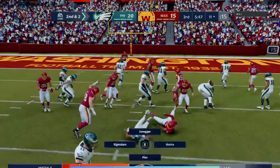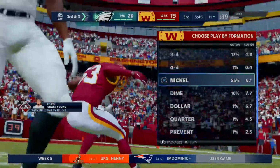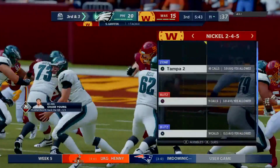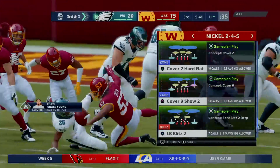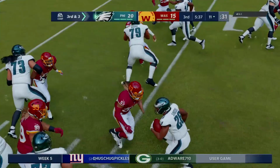Another run with Sanders. And this time he's not going anywhere. They'll get him down right at the line of scrimmage. Call it no gain that time as it's going to leave him with a third and about 3 to go.